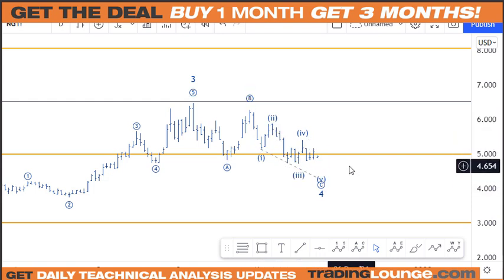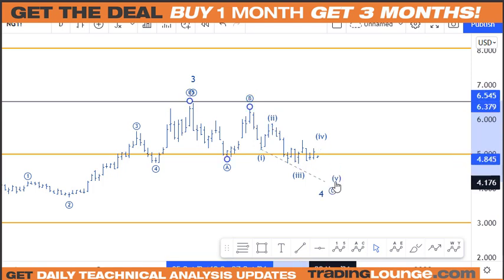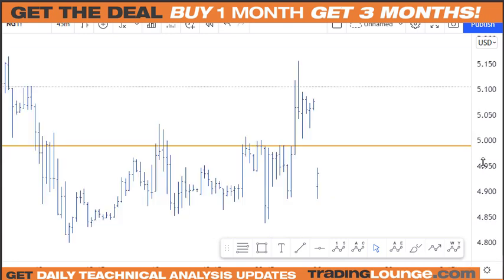The only other difference here I can see is this wave 4 may need to come over here. So we've got an A wave, a B wave, and a C wave here before coming down for wave 5C of 4 at that point. So we're going to go to the intraday just to have a look at that.